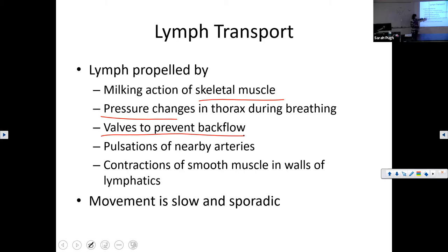Nearby arteries. So any lymphatic vessel that is situated next to an artery, arteries have a lot of pressure in them and they have that pulsatile nature to them. That's going to help to milk lymphatic fluid back. And then there are also, in some of the larger lymphatic vessels, some smooth muscle that helps to squeeze that lymphatic fluid back into the bloodstream. However, the movement of lymphatic fluid is very slow and it's very sporadic.